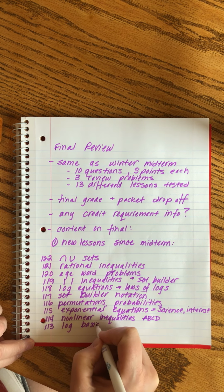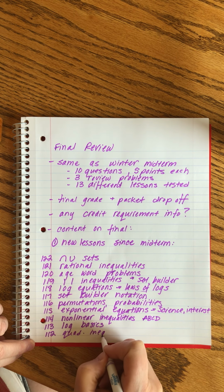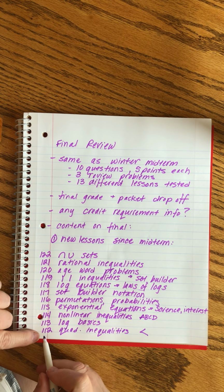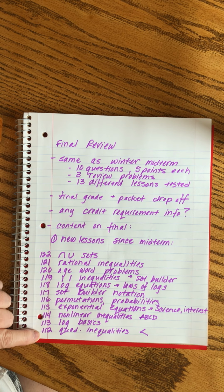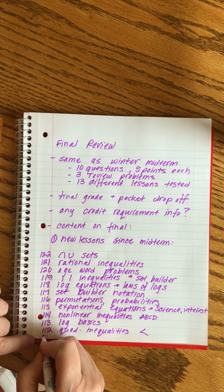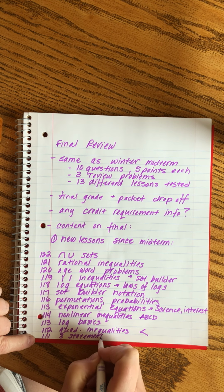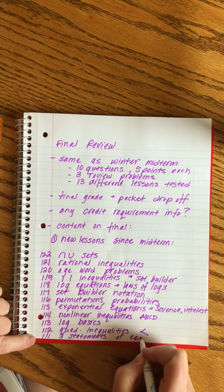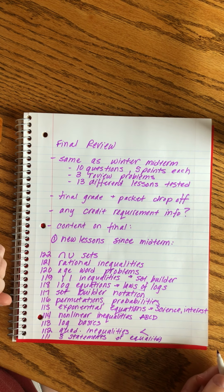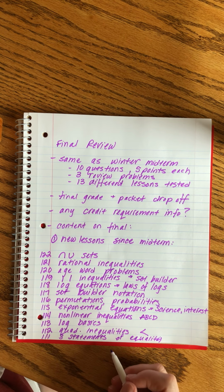112. Oh my gosh, I'm just going to have enough lines. This was quadratic inequalities. These were the less than. Remember lesson 110, which fell under the midterm, the greater thans, and then we skipped up 2 lessons and then we did the less thans. And then 111 is 3 statements of equality. And that's where we were solving 3-part. We had 3 equations. We had to solve them together.